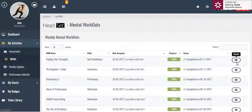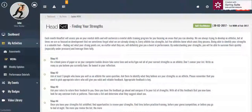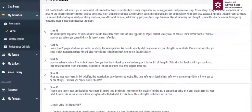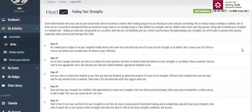I'm going to click on to a WOW. The WOW will have an introduction, each WOW does, and then 5 steps. You must complete all 5 steps. You will see that when you start off with your WOW, you're going to have a little button here that is red, and you have to toggle the button over from red to green to show that you've completed it. And you will find that there's another video in the video library just going over your mental WOWs.